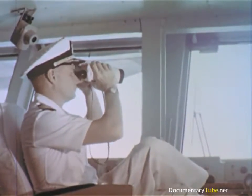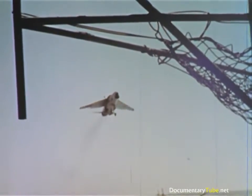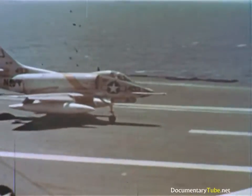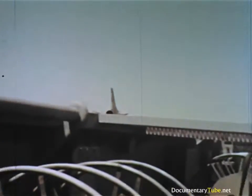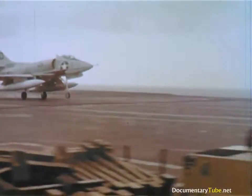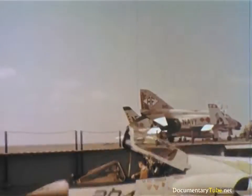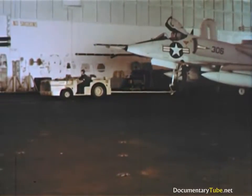Up on the bridge, the captain awaits the return of the last aircraft. And here they come. Touchdown at 150 miles an hour, slamming into the arresting cable, then on to the elevators within seconds, to be whisked below and secured on the hangar deck.